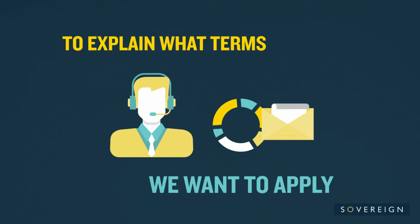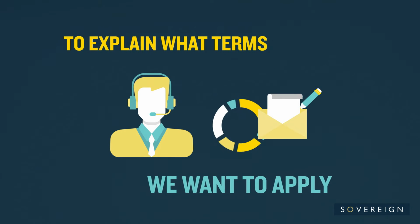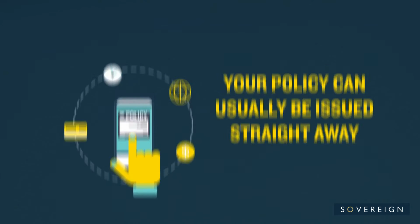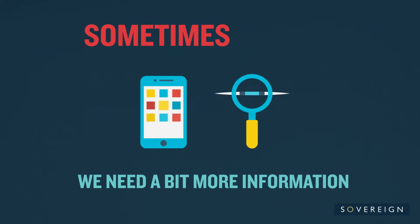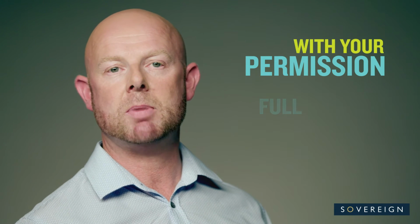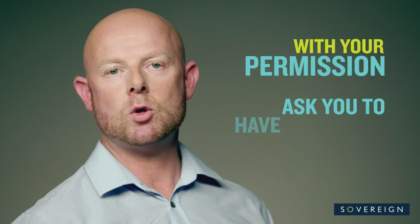If your cover can only be issued with special terms, we will get in touch with you, your advisor or your bank to explain what terms we want to apply, and you can check there's no further information missing, if we have enough information to assess your application and you're comfortable with the offer. Your policy can usually be issued straight away, but sometimes we need a bit more information before we can assess your application. If this is the case, with your permission, we might contact your GP, request full medical records, or ask you to have a checkup.